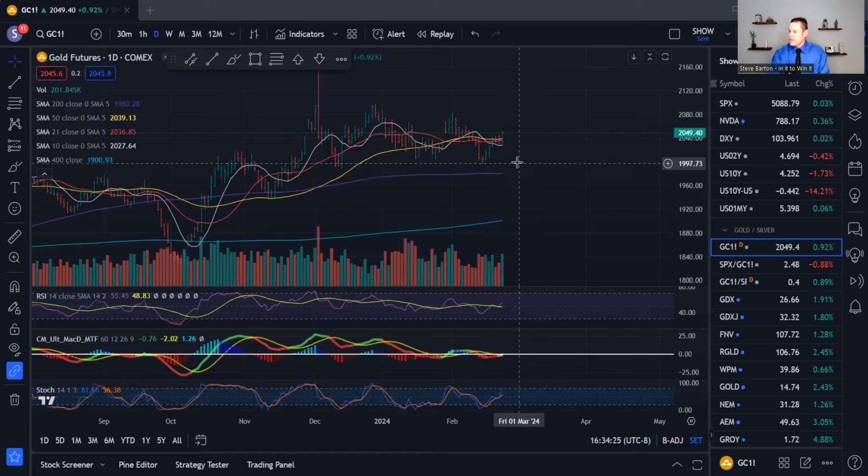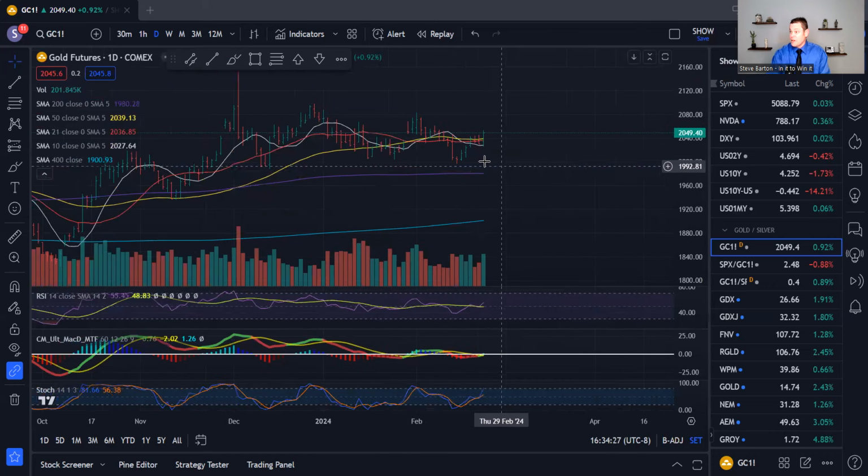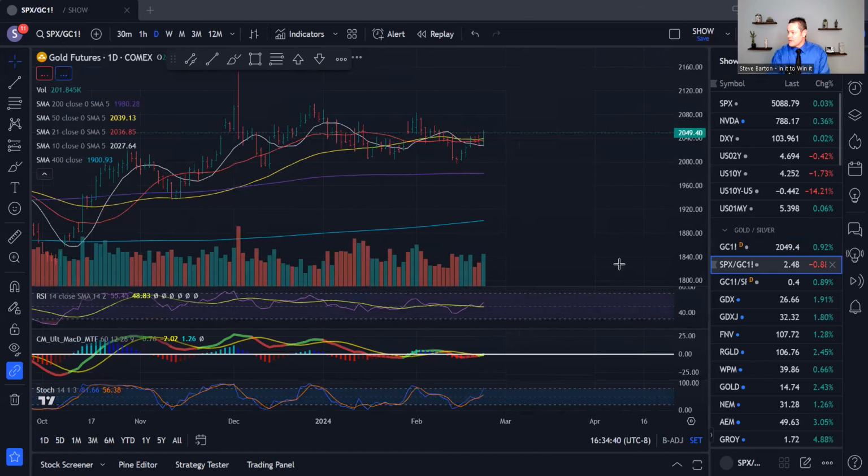Yeah, see a little bit of downside for gold, although it's looking strong with a close on Friday. May pop a tiny bit, but our bias still for the next few weeks is inching closer and closer to that 200 moving average.